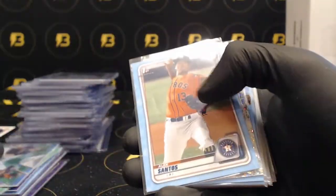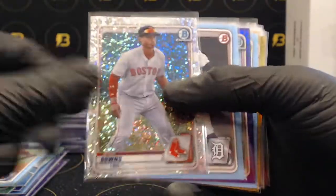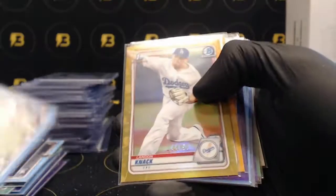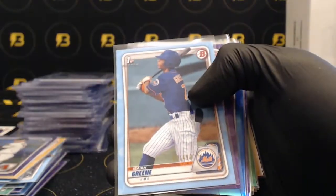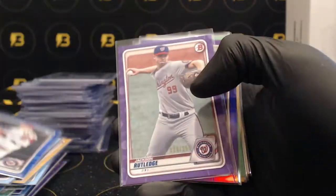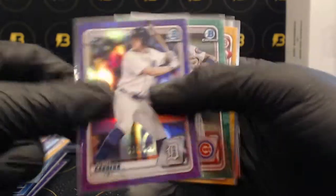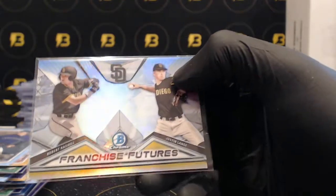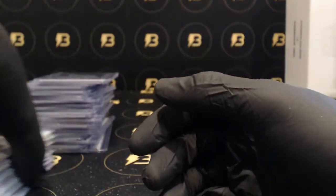for the Royals, we got Veen and Romo for the Rockies, Santos for the Astros, Downs for the Red Sox, Cruz for the Tigers, Calabrese for the Angels, Glewinki for the Giants, Knack for the Dodgers, Lutz for the Brewers, Jarvis for the Diamondbacks. We got Green for the Mets, Murphy for the Giants, Cavalli for the Nationals, Rutledge for the Nationals, Cabrera for the Tigers, Howard for the Cubs, Ciani for the Reds, Weatherly for the Rockies, and we got Hassel and Lang for the Padres.